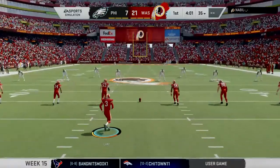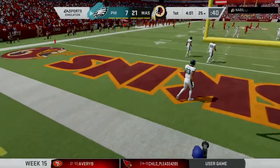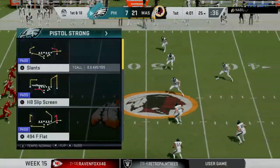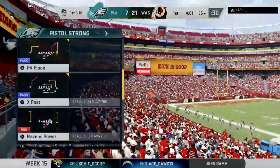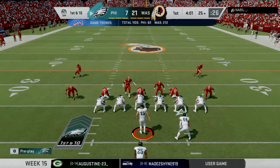After the touchdown, Lutz to kick it off. And this will be a touchback as that sails over the end line. The Eagles offense set to begin their next drive.